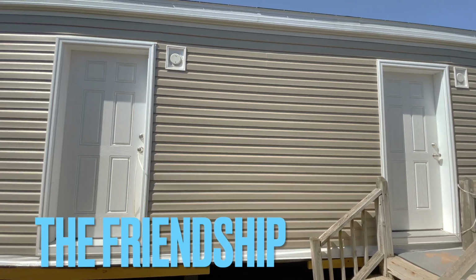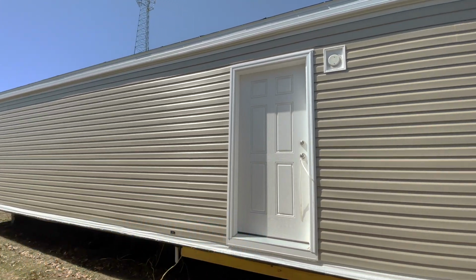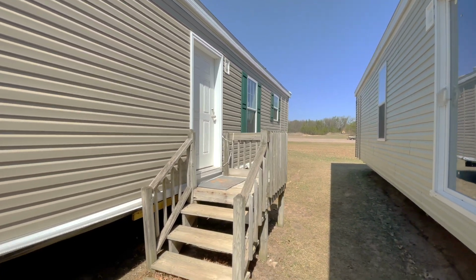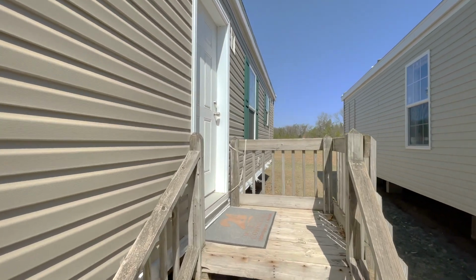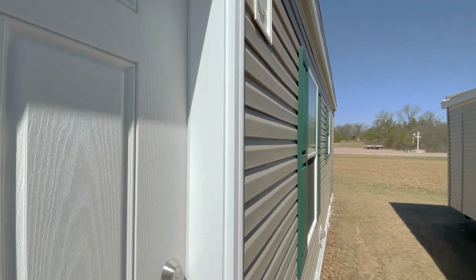Today we're going to be touring this home. This is another manufactured home. Specs will be somewhere in the video. So this was a simple tour. It definitely is not like shaboom, bang, boom, huge and extravagant like some. But the reason why I love this home in particular is because it is so cute and charming.